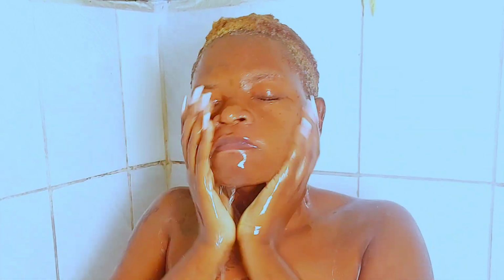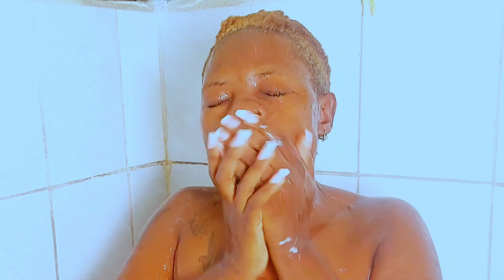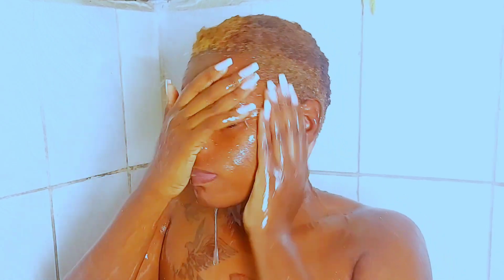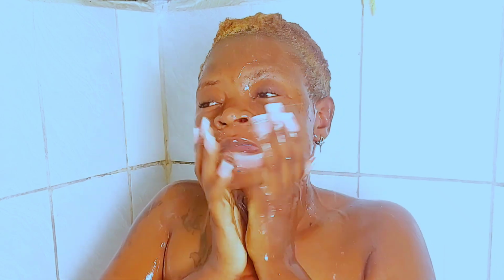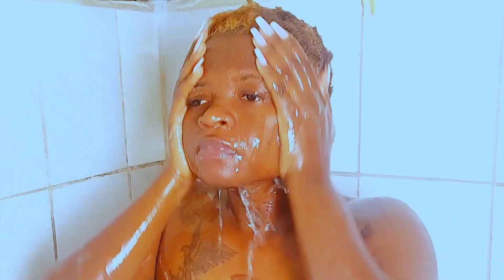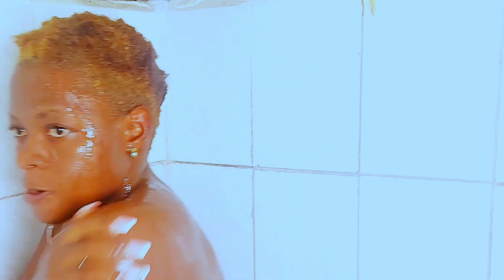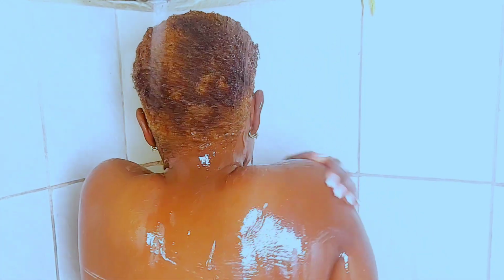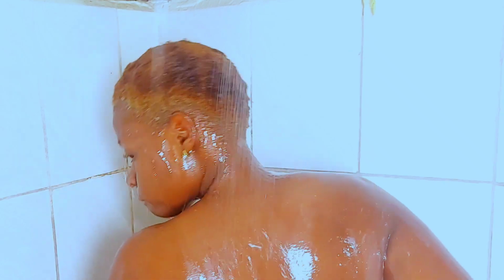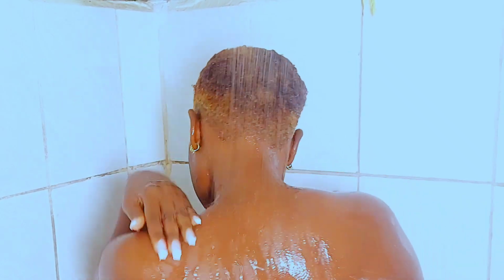I usually scrub once or twice a week. I don't go beyond twice a week because, of course, when you're exfoliating, you don't have to overdo it because it damages the skin. But I love the fact that my skin tone is actually equal from head to toe, and I've managed to achieve this with a few products that I'm going to share with you in this video.